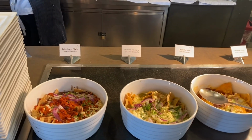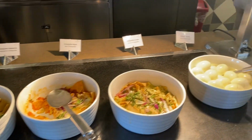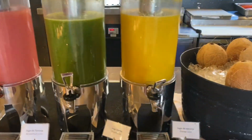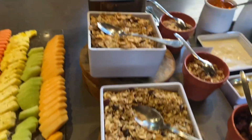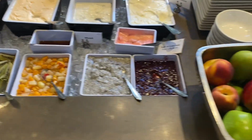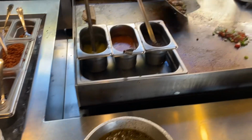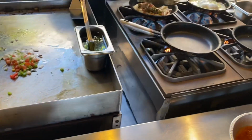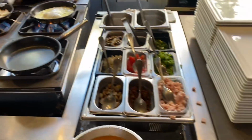And then we have some seafood, Mexican dishes over here. A variety of juices, although they have a juice bar, you can get whatever you want. Gorgeous. Look at that. It's just so abundant, more than you could ever want. All sorts of salsas and anything that you want right there, made fresh to order.